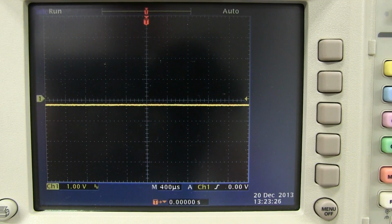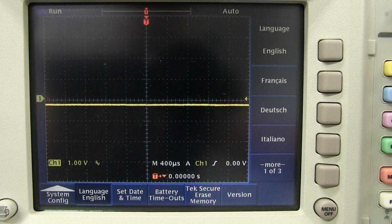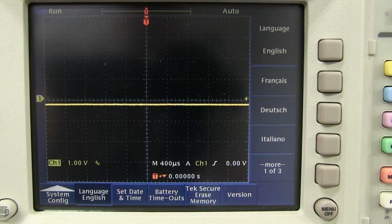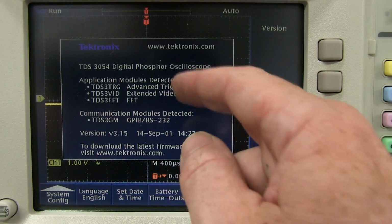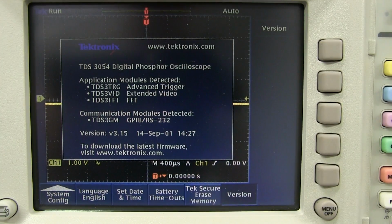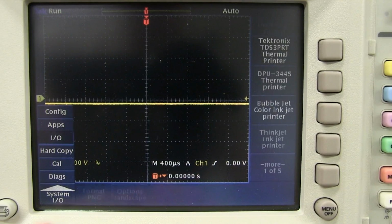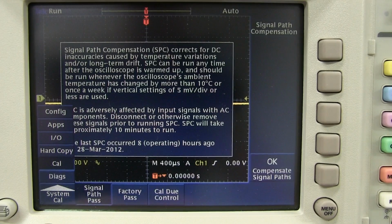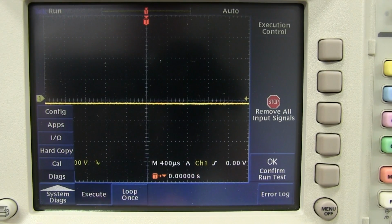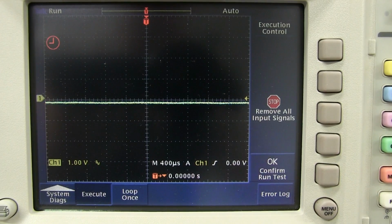Oh no, it's worthless. But yeah, let's see if we can go into the utility here. There we go. We've got advanced trigger, extended video, and FFT options, plus the GPIB options. Fantastic. System config, diagnostics, calibration, signal path compensation. We won't run that yet. Let's just run some diag, shall we? Oh, okay, confirm, run test.